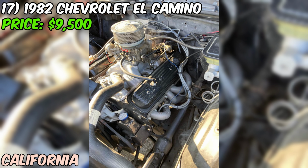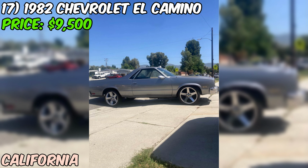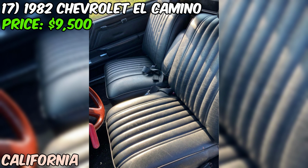The El Camino represents a fascinating chapter in American automotive history. A vehicle that could show up at a car show on Saturday, help you move furniture on Sunday, and still be comfortable enough to drive to work on Monday. With this example's low mileage and claimed good running condition, it could be a solid investment for someone looking to get into the classic car market or add to their collection.